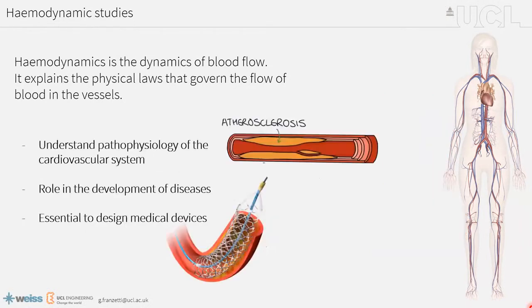Hemodynamics is widely studied and has proven to be key in understanding the pathophysiology of the cardiovascular system. It has been proven that it plays a role in the development of disease, such as aneurysm or atherosclerosis, and is essential in the design and development of vascular medical devices, such as stents or heart valves.